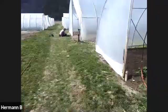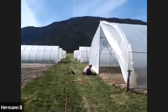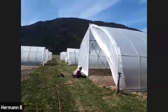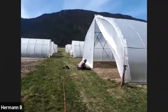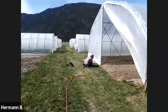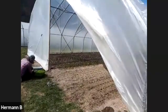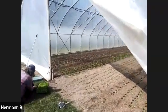Let's see if I can find her. So here you can see the row of all the different houses. We have them all lined up along both sides of a sort of access pathway. And Louise is actually here. We're just doing some transplanting in one of these houses.